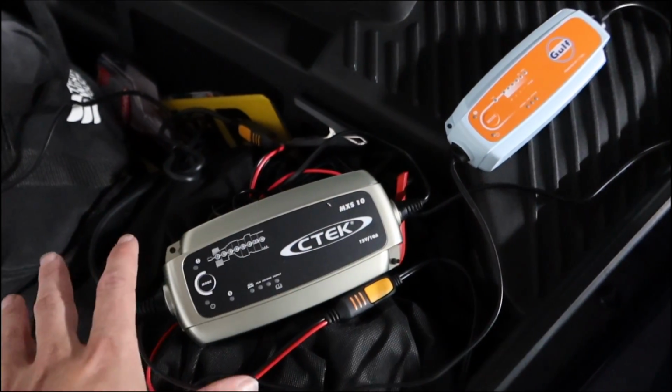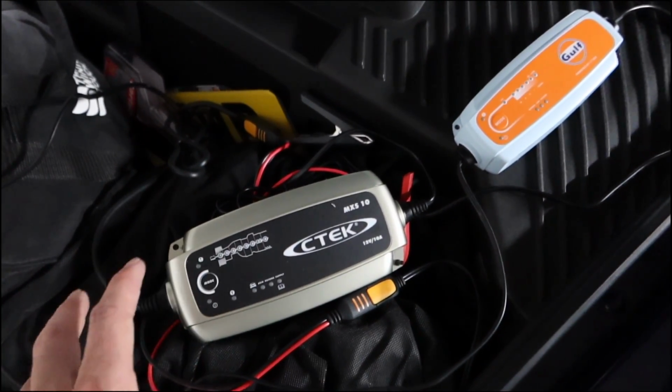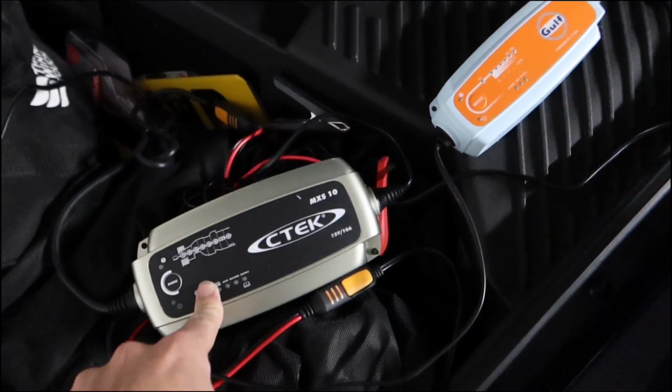The battery is actually one of the most important parts of the car, because at low voltage, everything starts to go wrong. Your non-essentials and a lot of the vital functions in the car will just go to crap without a sufficient power supply. So do not let your car go down.